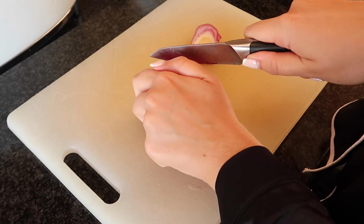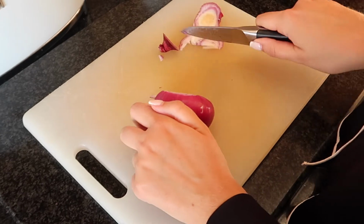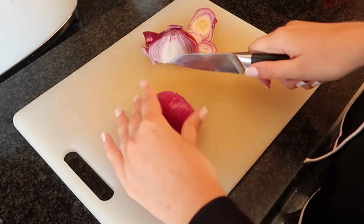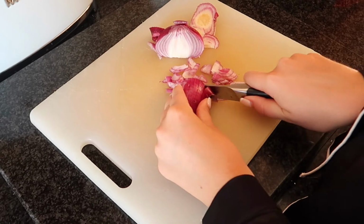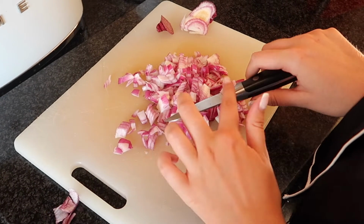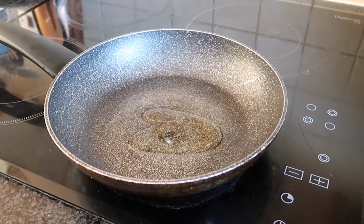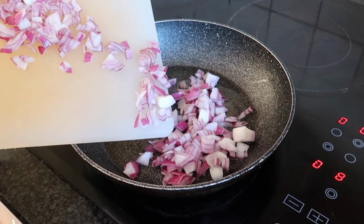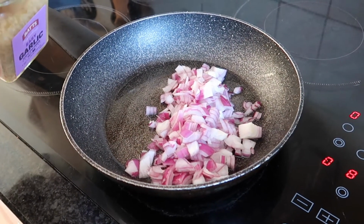For tea this evening, I decided to make a king prawn spaghetti. It was so nice, so I just started by chopping up one red onion. Then just added some olive oil into a pan and let that heat up. And then once it was hot, I added in my red onion. I then added in some easy garlic because I'm lazy and I do not want to chop any up.